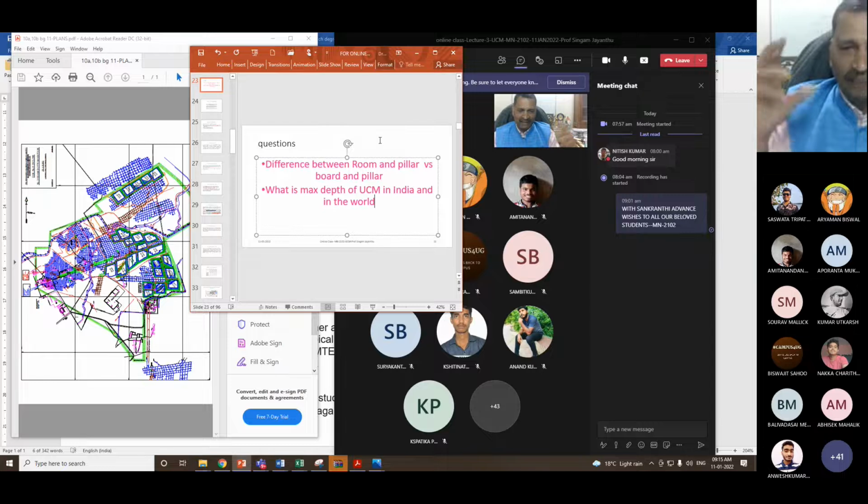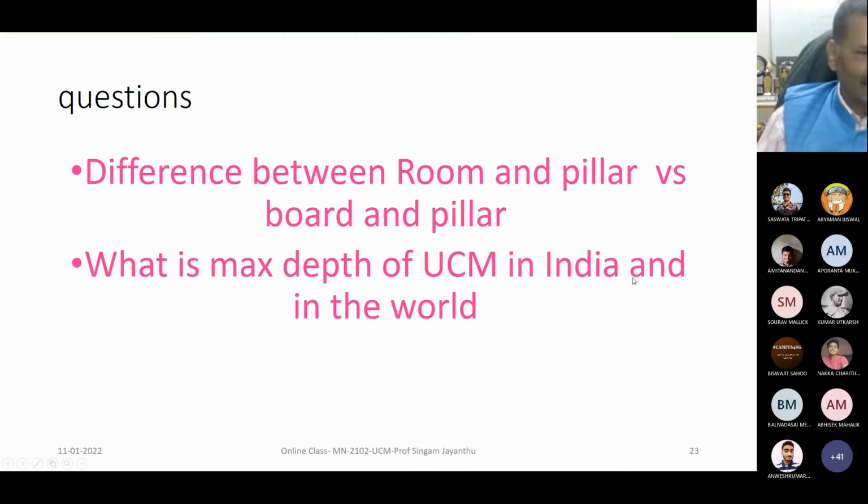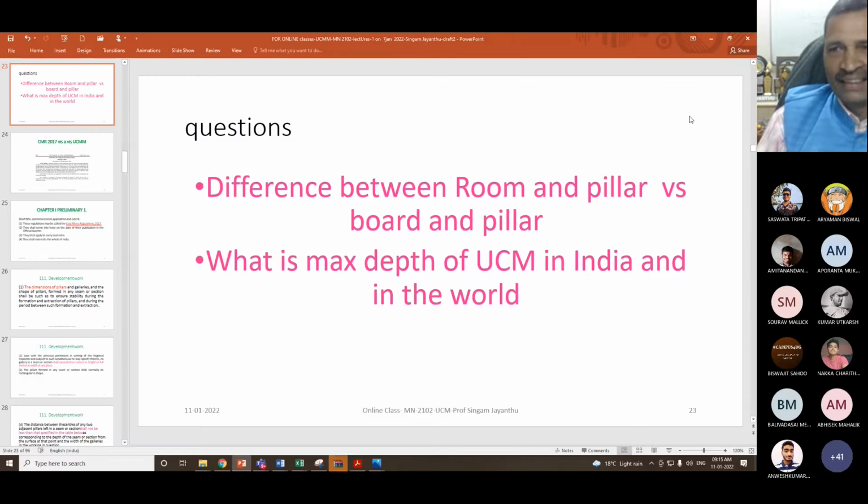But there, now you know very well what type of method might have been used. Is it a Boden pillar or something else, some other method? Any idea? These were the questions, and I hope you got the answer.